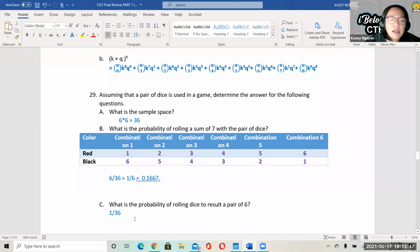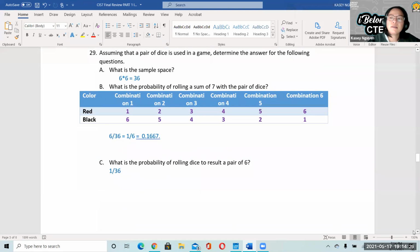For question C, we want to determine the probability of rolling the dice to result in a pair of 6s. There's only 1 pair of 6s, right? 1 face of 6 in each of the dice, so that will be 1/36. Okay, so if you're looking at a pair of anything on the dice, a pair of 1s, a pair of 2s, a pair of 3s, that will be just 1/36, as each dice only has 1 face of 1, or 2, or 3, or 4, and so on. Right? Any question? So we practice a lot of these with cards.